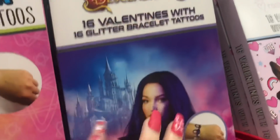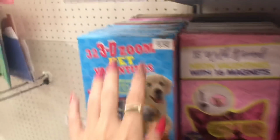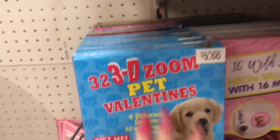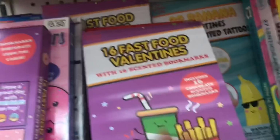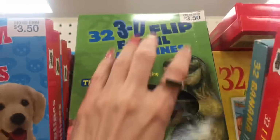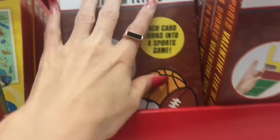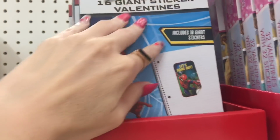So these are the little Valentines that kids can get in bulk. And then they just put the names of their friends in their class and distribute them. I hope the kids are able to do something fun this year, even if they're not in their classes. I wonder how teachers have had to be so creative. The school districts have had to be so creative.